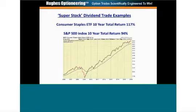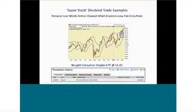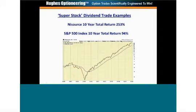Here's another example. This is the Consumer Staples ETF, and you can see a very low volatility ETF, steady price increases, very predictable price pattern here. So we bought this to capture the dividends, and we waited till it retraced towards that middle channel, and we bought 900 shares at $51.05. So these are just examples of using the Keltner Channels to help us time our entry.